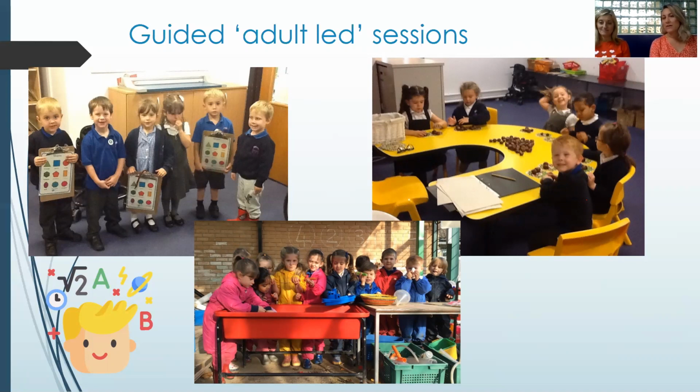There's another one there where they've been counting conkers and practicing adding two different numbers together using some of the autumn equipment that we've got out. And at the bottom there, we've got a topic-based photograph where they were practicing science, floating and sinking, and looking at some different fruits and some different objects that might sink or float in the water.